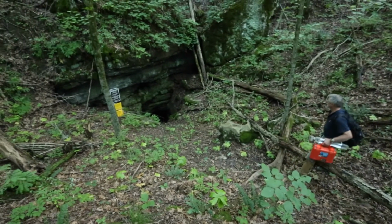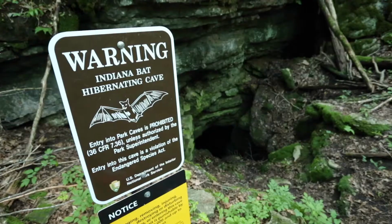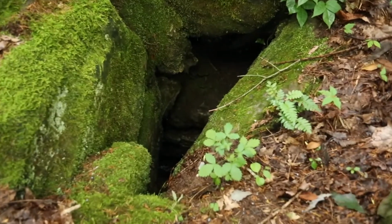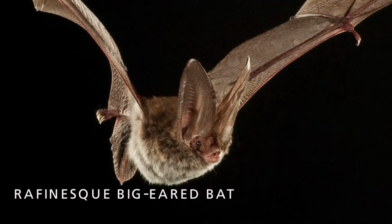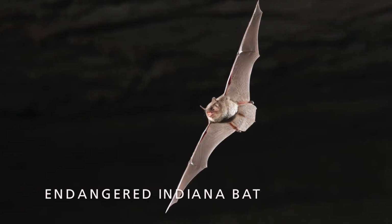Bats can live in a variety of habitats, but caves make ideal places for them to live. They provide cover from predators, as well as fairly stable temperatures. So in our network, we have 8 or 9 species of bats that use caves at least some time of the year, including the impressive-looking Rafinesque's big-eared bat. We also have endangered species like the Indiana bat and the gray bat.